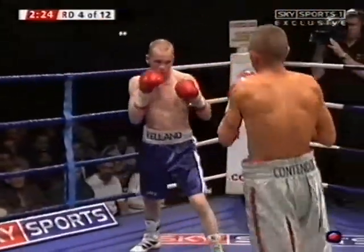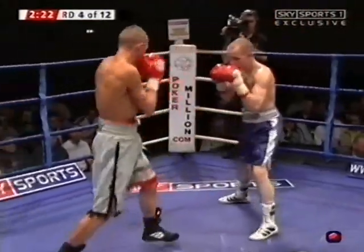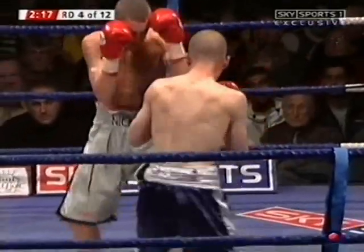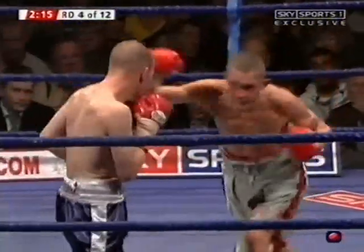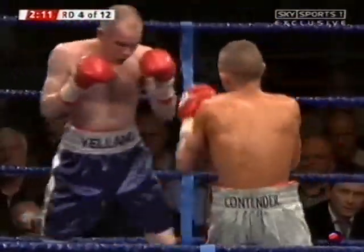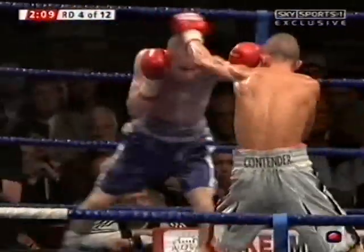Booth's going to have to raise the tempo here. He's going to have to throw punches in bursts, because he's trying to box his way in behind single shots. And Yelland, a lovely boxer, he's nothing surprising him. He's got everything under control. Another right hand from Jamie Yelland.